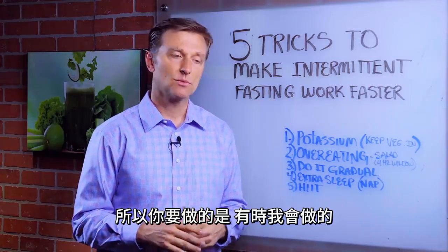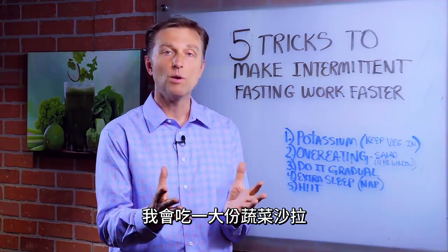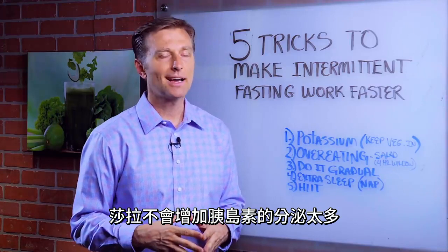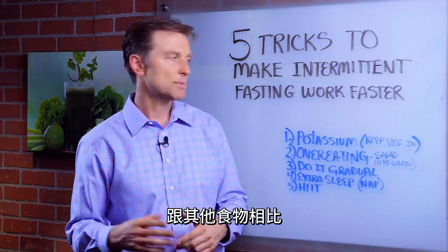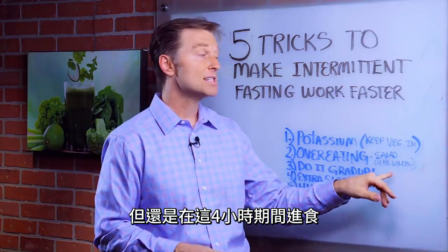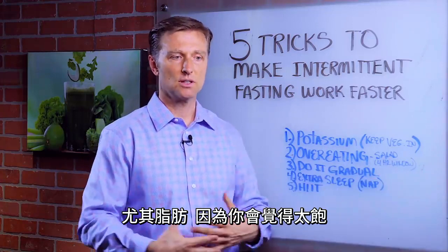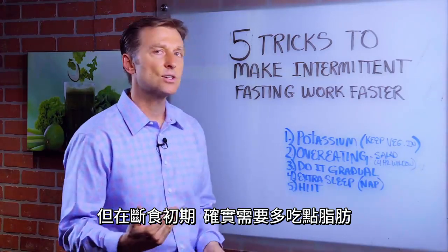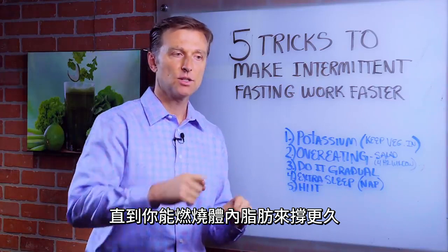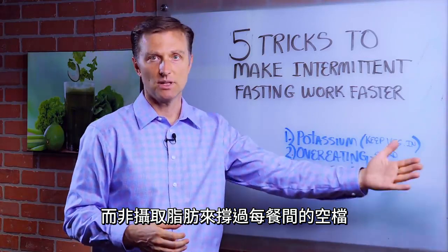right? So what you do is, and this is what I do sometimes, is I'll have right in the middle between 12 and 4, like at 2, I'll consume most of my salad and greens. So that way I have time to digest it until I eat another meal. You're not going to spike insulin too much with the salad compared to other things, by the way. But I'll have my huge salad right in the middle of 2 meals. That way I kind of spread it out, but it's still within the 4-hour window. All right? But just don't overeat, especially too many fats, because you're gonna feel too stuffed. But in the beginning, as you're transitioning over, you do need to add a little bit more fat until you're fully adapted to the point where you can switch to your own body fat and be more sustained rather than consume fat to be sustained between the meals, okay?